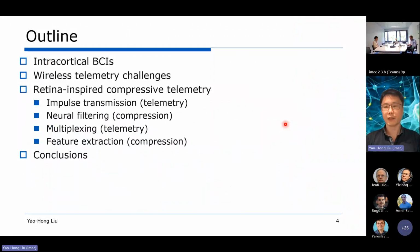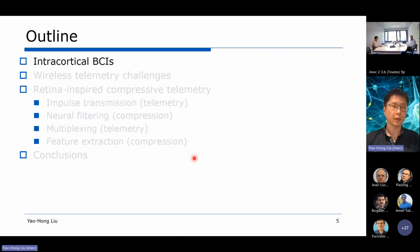Okay, so this is the outline. First, I will start with the introduction of the brain-computer interfaces, and then I'll talk a bit on the challenge in terms of the wireless telemetry system. And I would go on to talk more about how we can be inspired from the retina to tackle some of the challenges of wireless telemetry in this implantable system. There are a few components I will go through one by one, and then finally the conclusion. So first, start with the BCI.